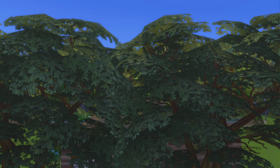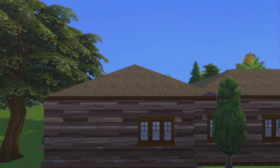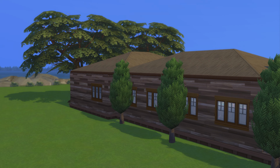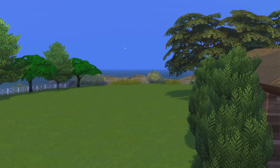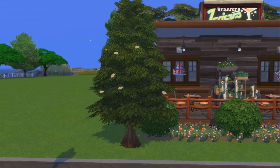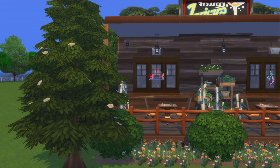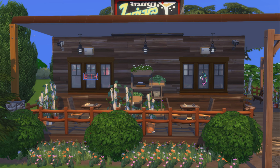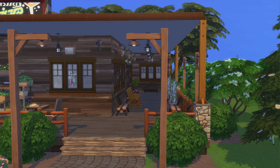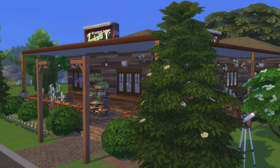Feels like those two big gigantic trees right there should be big gigantic apple trees. That's a long building. Alright, so let's come on over here. We'll go down, take a look around. I'll get a little closer. You got to see the sign already. Well, that looks pretty cool. I like that big gigantic deck they have there. But that looks nice at night.